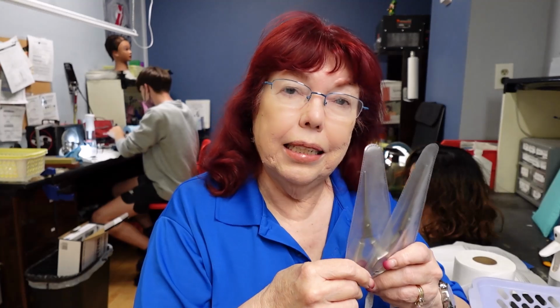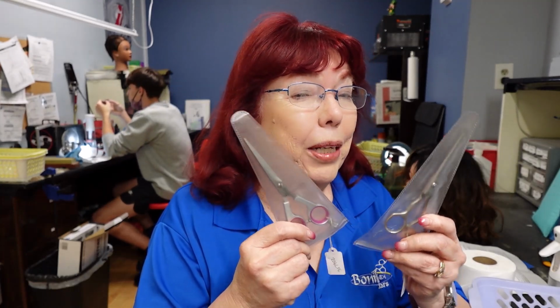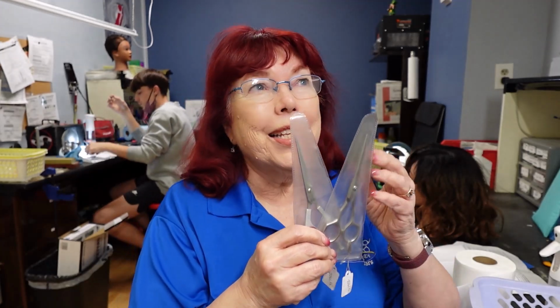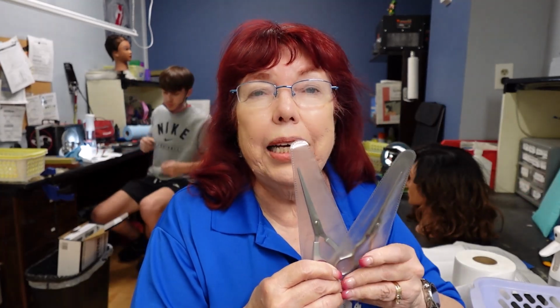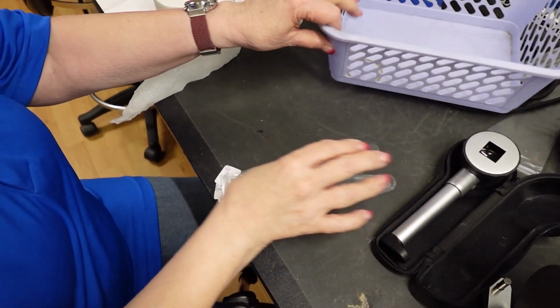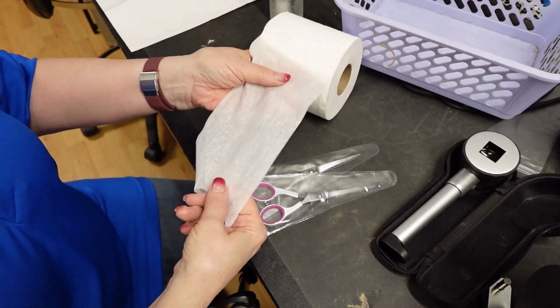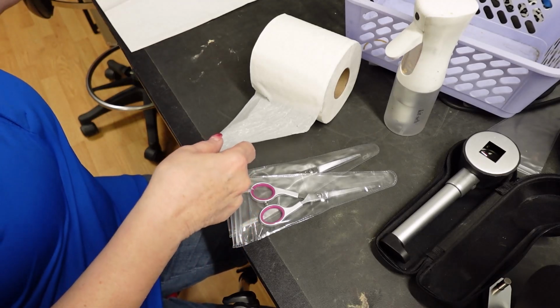So let's see whether this sharpener was able to read the personality and the story behind these shears and make them perform like the original manufacturer imagined in their mind for the hairstylist. I'm talking too much. Let's take a look at these. I've got my magnifier out in case I need it. I've got my super thin toilet tissue, water bottle, and some hair.